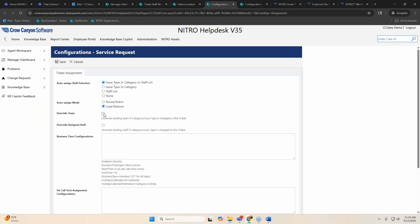However, if a network ticket comes in and it relates to the request that John's working on, we can override that load balance to make sure that the appropriate ticket ends up in the appropriate queue. Like I said, very simple to basically anything under the sun for ticket assignment.